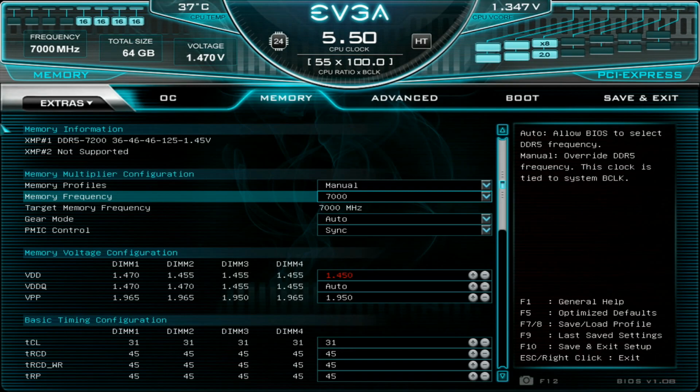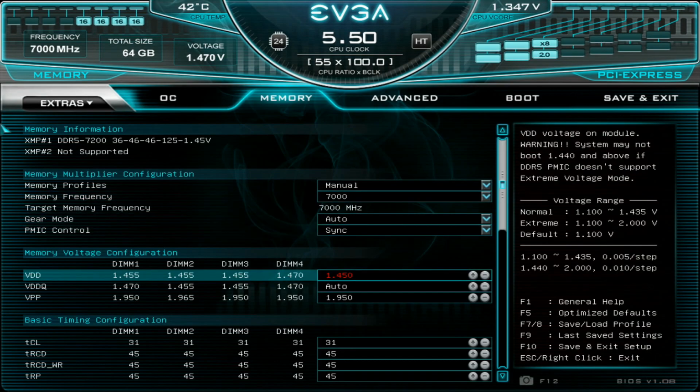I don't know why the 7200 multiplier doesn't work so well. Maybe it's the IMC, maybe it's the BIOS, maybe it's the particular set of memory I'm currently using. Don't know, but that's what it is right now. Voltage is very picky once again. Higher doesn't mean that it's always more stable.